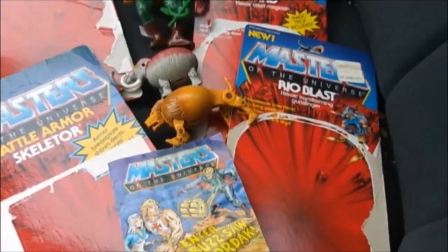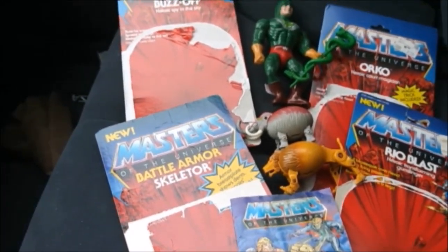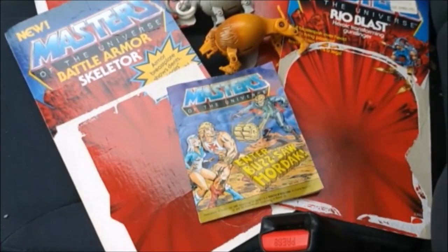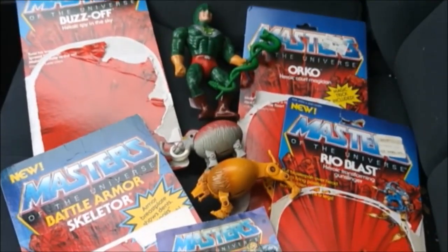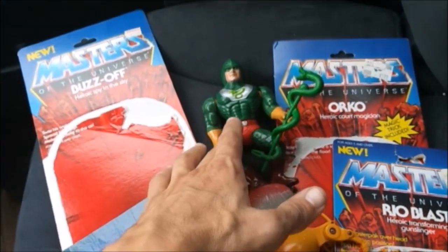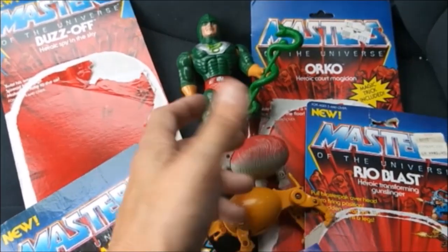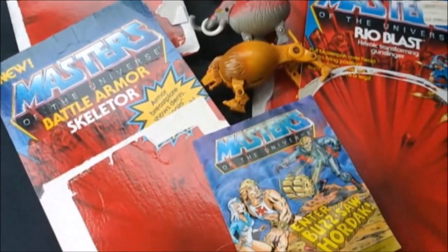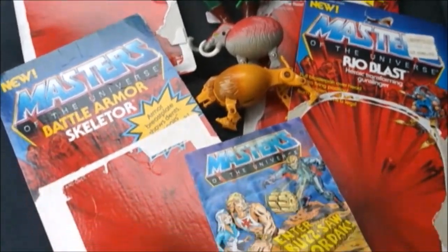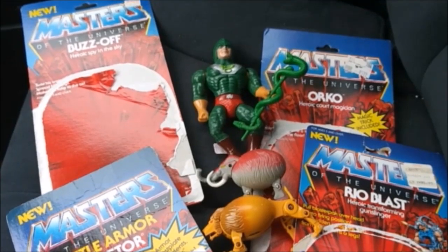So I got everything. I think that's everything. Yep, that is everything, and I got all that for $50, which I think is a really, really great deal. I mean, these guys alone, you're looking at 15, 25 a piece. That's like $60 right there, plus the card backs. So that's a really good deal. I'm really happy. A lot of cool Masters of the Universe stuff.